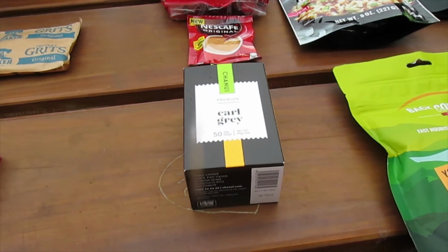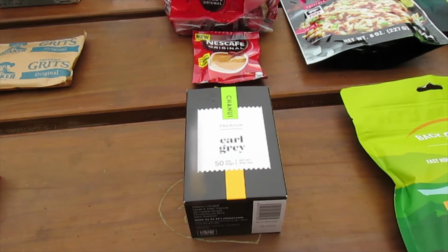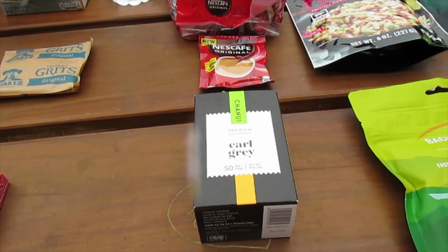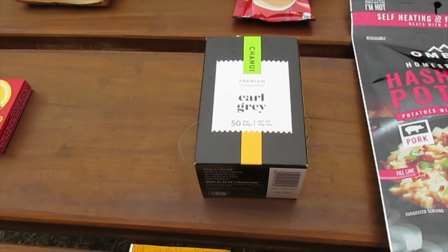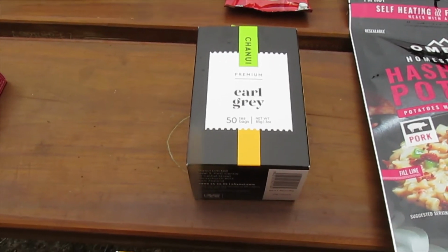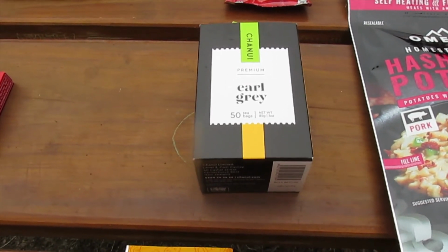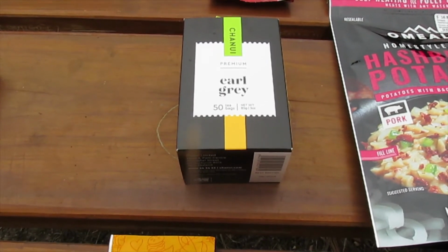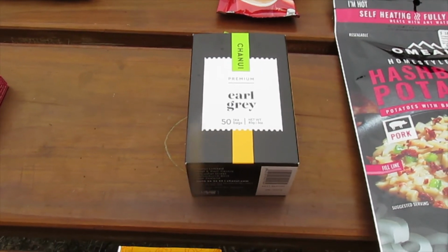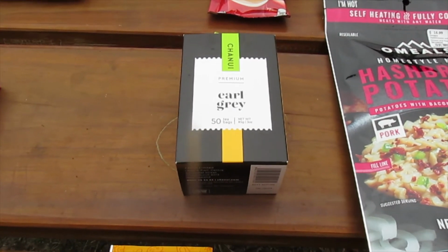My tea of choice is Cha Nui Earl Grey. I always take a stack of the Cha Nui tea bags with me when I go tramping. That's normally what I have when I'm having a hot drink. Cha Nui is only available here in New Zealand as far as I know. Earl Grey is my favourite tea type, but I do take other kinds of teas: English breakfast, mint teas sometimes, fruit teas. I normally have a bag with maybe 3 to 4 tea bags per day, so I have some spares.